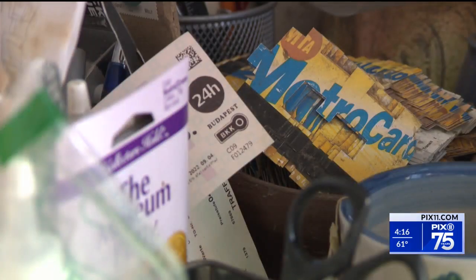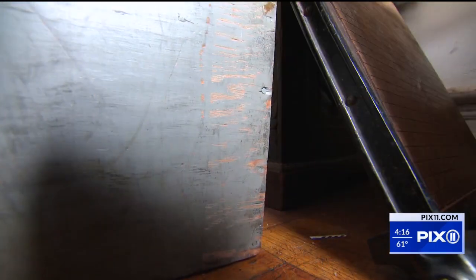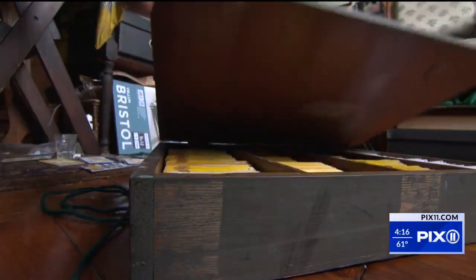The Metro card, this poor little thing, is being entirely phased out and being replaced with something they're calling the Omni card. Ugh, it weighs a ton. Luckily, I have a large box filled with them. This is my stash of Metro cards.